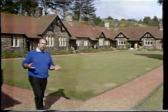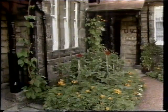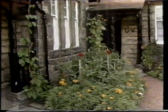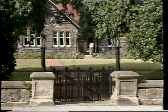It's funny how that word Victorian still seems to have a ring of criticism about it, as if we're talking about something phony or excessively serious. Well, these are Victorian. They're almshouses. They were built by Lord Armstrong, who lived at Cragside up the road, and I think they're lovely.